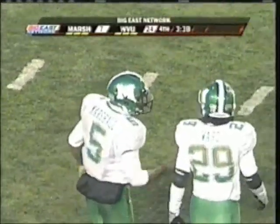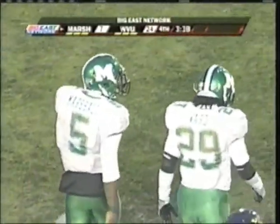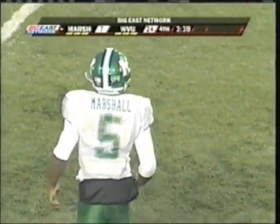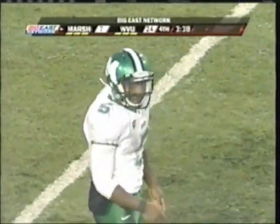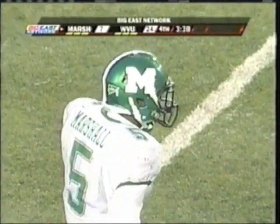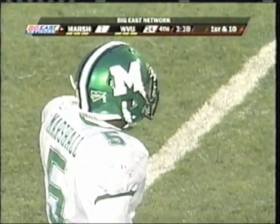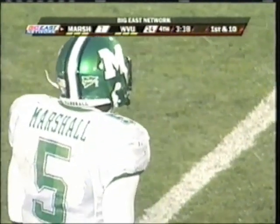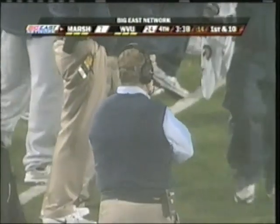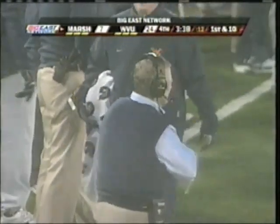When your tailback is so good and his name is Marshall, you call the name of the school a lot more than in any normal game. And he does get his name called quite a bit. But you've got to credit West Virginia for making some adjustments at halftime and really shutting him down throughout the second half. And again, you mentioned the pressure that they put on Anderson has also helped. And the smile on the face of Coach Stewart.